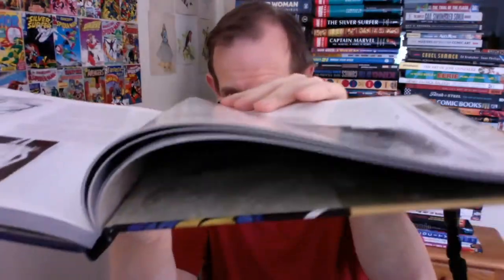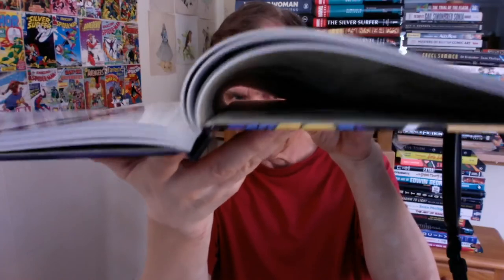Oh, I'm just going to show you the spine. So there's the spine of the book as well. And you see how it holds. It's absolutely fine. And you've got lots and lots of brilliant sketches here.